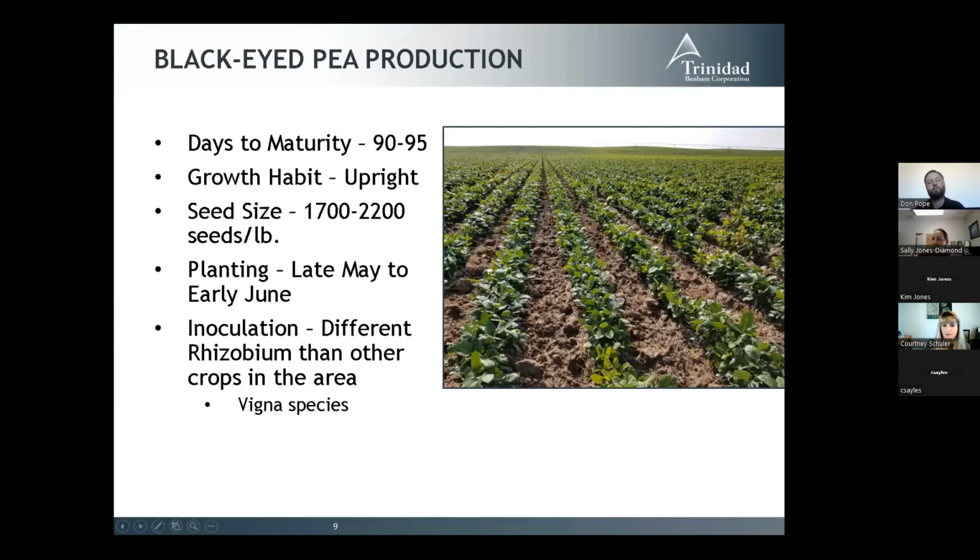And there's some debate on inoculation, whether it's useful or not, just like with any dry bean. But I just wanted to make a note in here that it is a different rhizobium to use than with any of the other crops that we have in the area, because it is a Vigna species. So it's a different bacteria than with dry bean or soybean or field pea or chickpea or any of those.